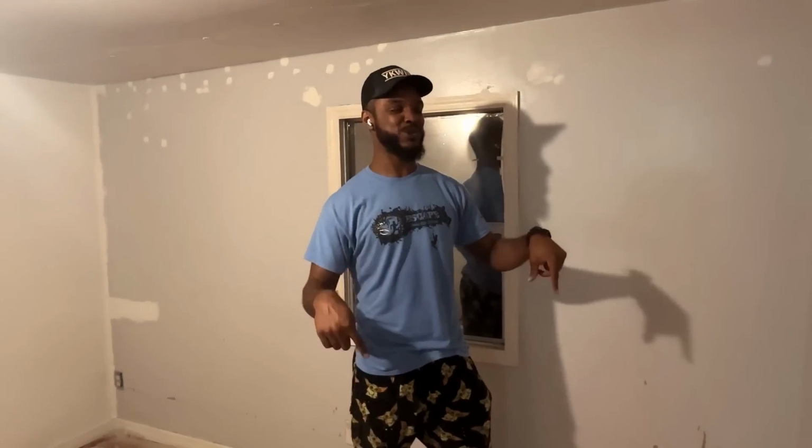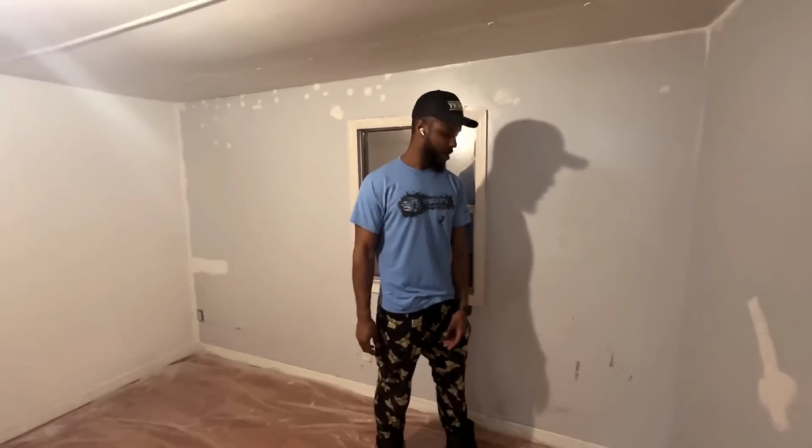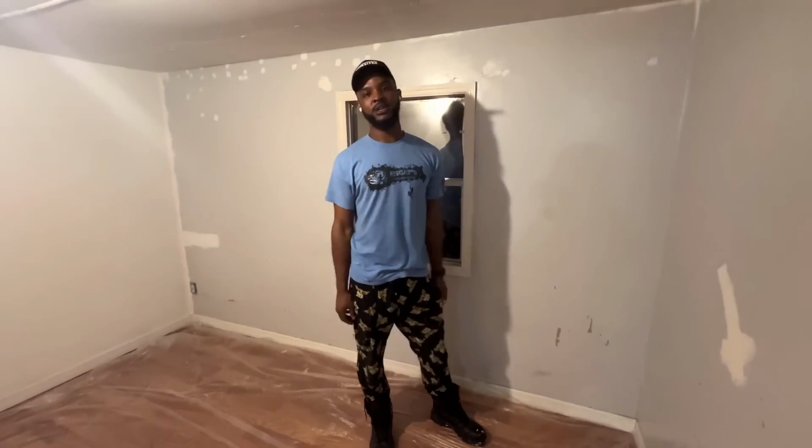Oh, the echo in this room is terrible. I remember dealing with that echo when we set the studio over here. Awful. But I'm gonna put some plastic down, sand the spackle, and that's it for tonight. And tomorrow I can just paint.